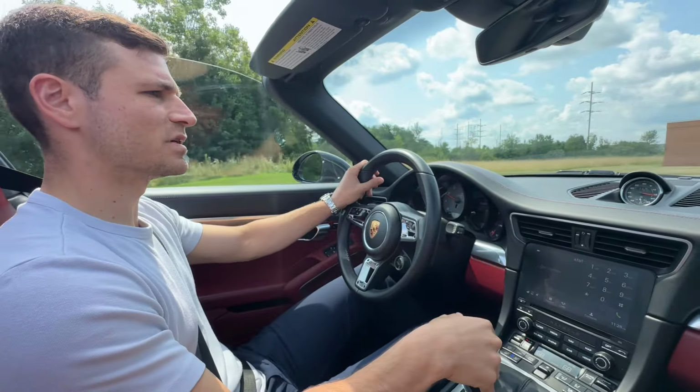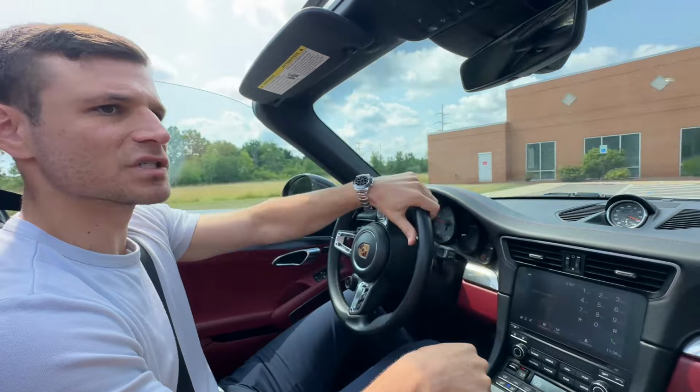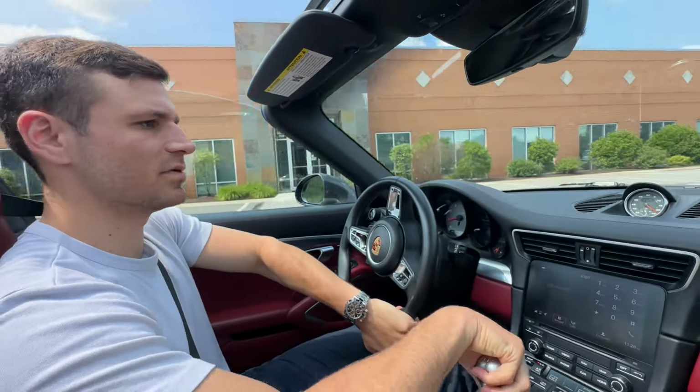Give a few revs as well, because I know that was a request. And again, the car's in sport mode right now, so you'll get the valves open and you'll get the nice pops and everything.